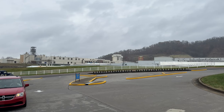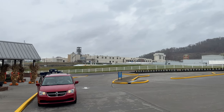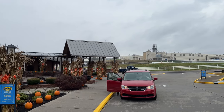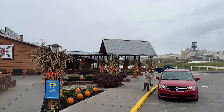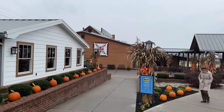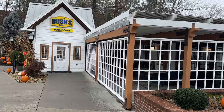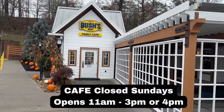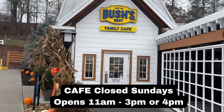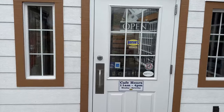You can see the Bush's factory across the street. Now you can't actually tour the factory, but you can tour this free general store and museum that's open 9 a.m. to 4 p.m. Monday through Saturday. Before we go tour the museum with you guys, we're gonna go to the Bush's Best Family Cafe. This opens at 11 a.m. so it just opened. Let's go inside and check out their menu and order some food.